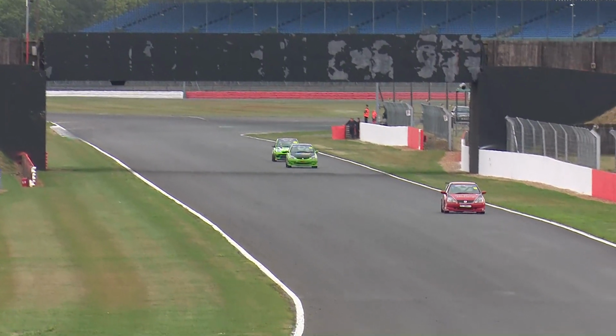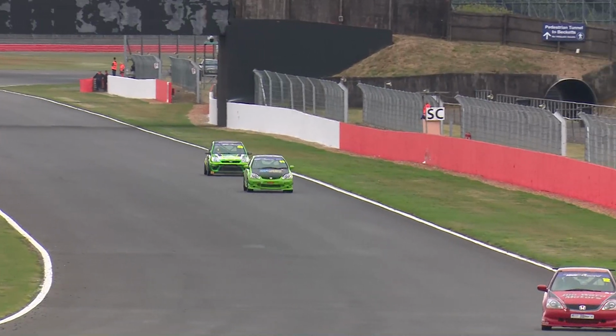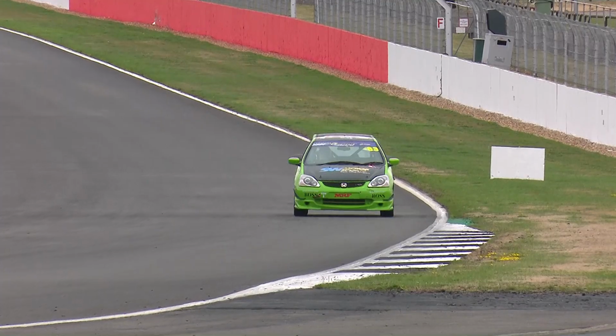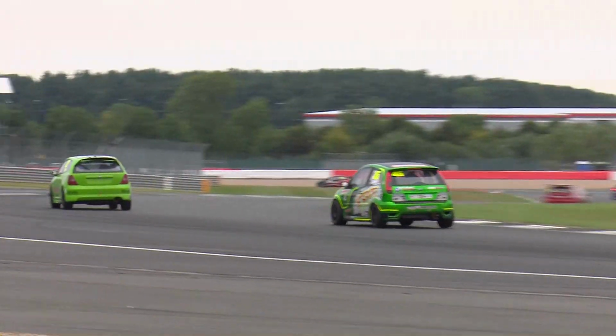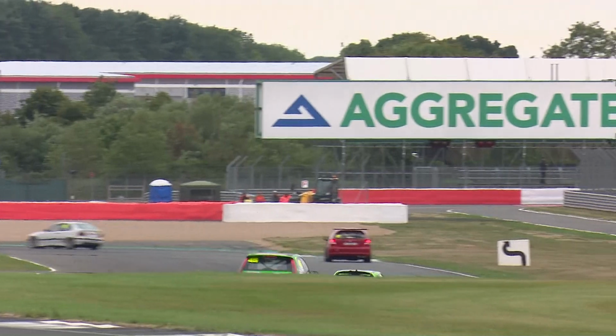Back down the Hanger Straight they go underneath the circuit access bridge, and we now see that actually that Fiesta is, if anything, losing ground in a straight line. Closing in under braking. Alistair Camp very, very lively. We can see just how jittery the car is there. It's still very stiffly sprung at the rear. You can see it hopping and bouncing its way through the corner. It doesn't look good, but it goes quite quickly.